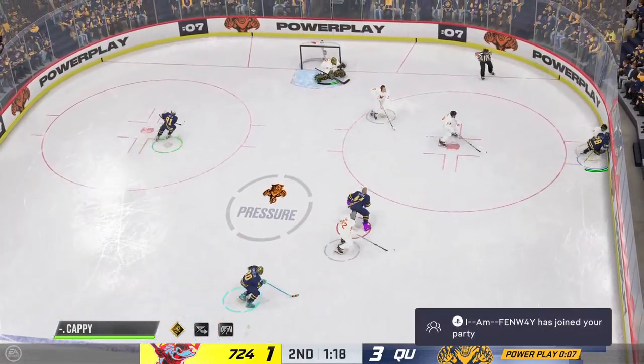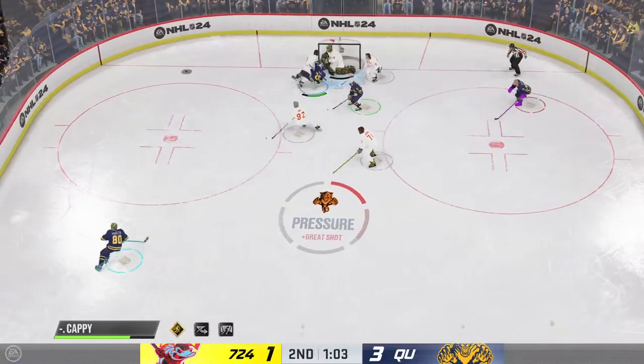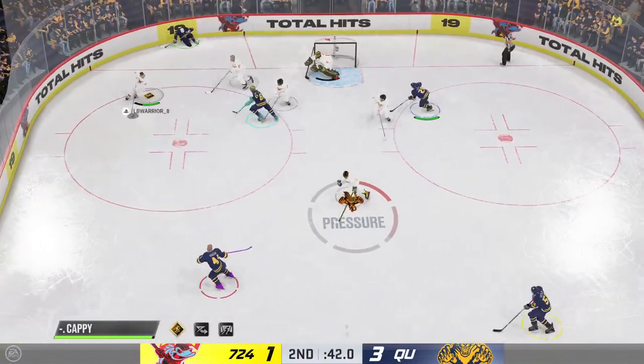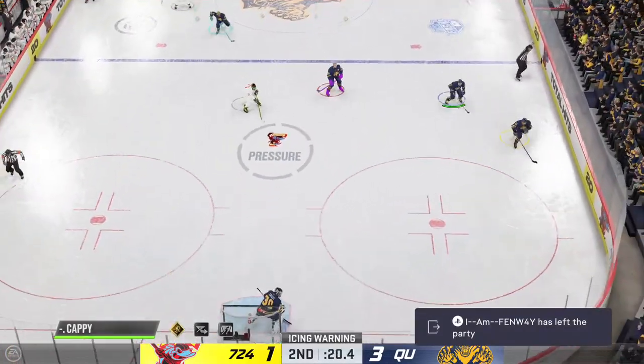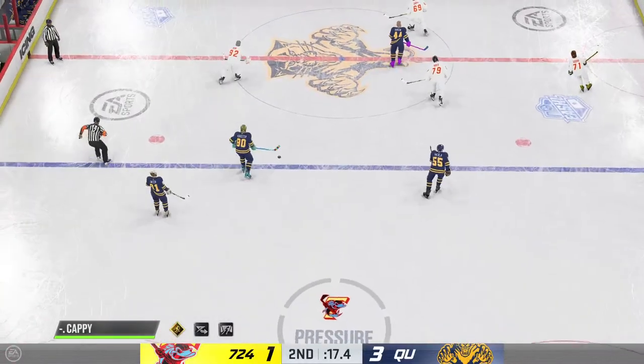With possession along the wall. Sellers is now standing ready to get back on the ice. Purposely, James. He gets tight to the shooter. There's no room to put it by him. We've got icing on the play. Face-off coming up.